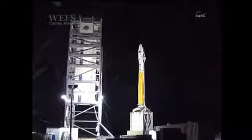After we complete the launch of this Minotaur I, our next expendable launch vehicle launch, which will be our fourth one this year, will be another Antares Cygnus launch. Currently we're looking at December 15th for that mission, and that will also be another nighttime mission.